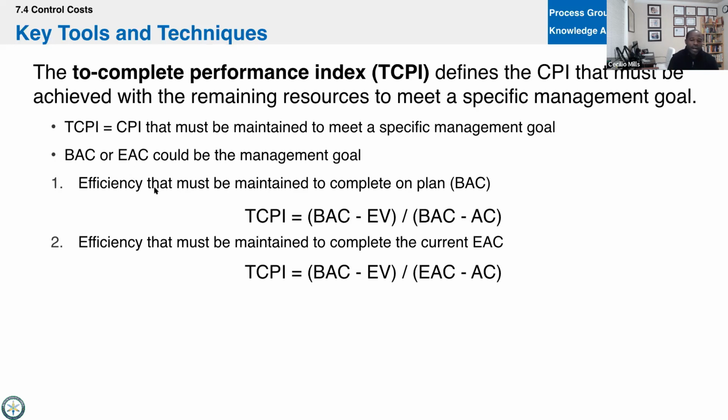They'll either say that you can achieve the original budget, right? Complete on plan, or they'll call it the original budget. And on this one, you can't complete the plan, right? So your cost estimates will remain the same. Now notice both formulas look the same. We'll take our budget at completion minus our earned value and divide that by our budget at completion minus our actual cost, right? And if you think about it, I know it doesn't really work this way because we have the parentheses, but if I were to take this and this, earned value over actual cost is your CPI, right?